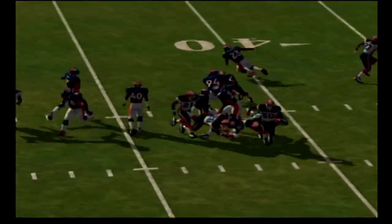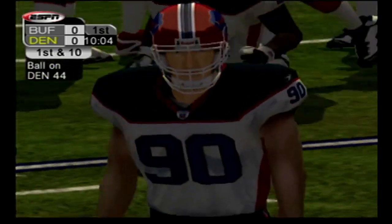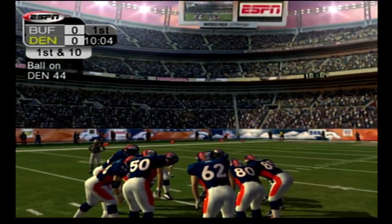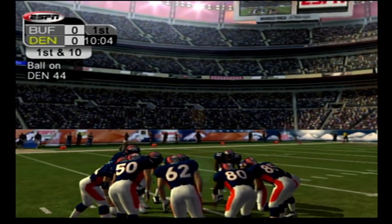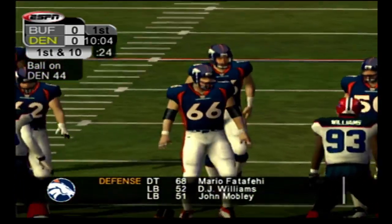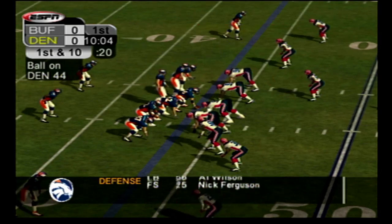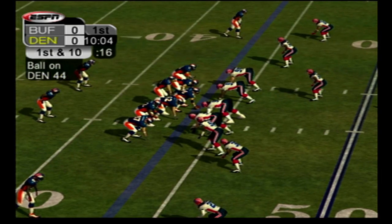Smith fields the punt at the 37. Brought down at the 44. Rod Smith didn't have much room to work with back there. The special team squad made sure he couldn't respond to that really nice punt. The Broncos had their last drive stall out at the end. We'll see if they can keep momentum throughout this one, which starts at their 44-yard line.